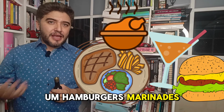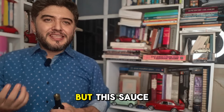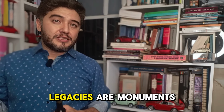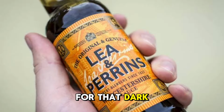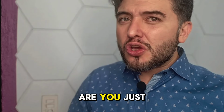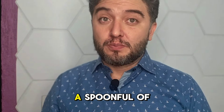hamburgers, marinades. Yes, the empire is gone, but this sauce still lives on, quietly reminding us that not all colonial legacies are monuments. Some are condiments. So the next time you reach for that dark bottle with the Victorian label, are you just adding flavor to your food or serving up a spoonful of empire?